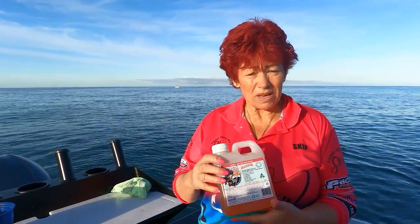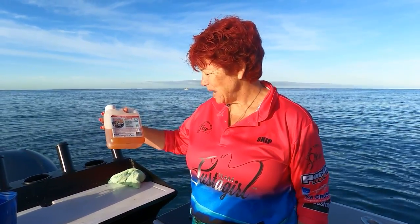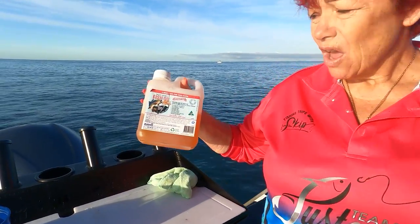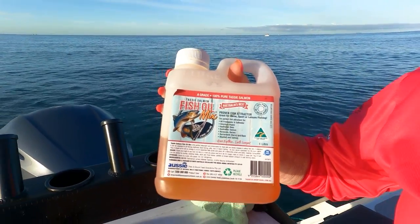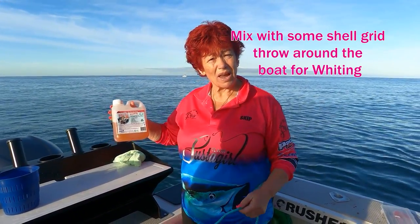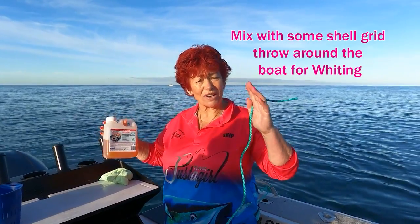Now, this fish oil mix, it's 100% Australian salmon oil. It comes from Tassie. It's made here in South Australia. It's pure Aussie stuff, so it's got no extras in it. I've used it before. The great thing with this is it stays in the burley trail. So if you're using it for a deep drop, it stays down there and disperses into that trail, whereas tuna oil comes straight to the top.